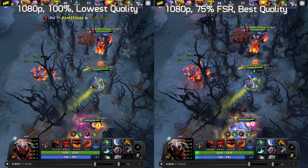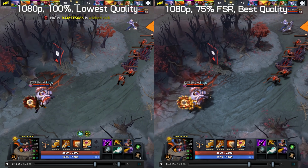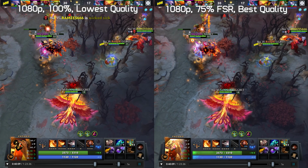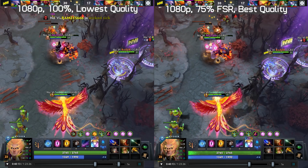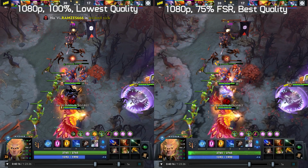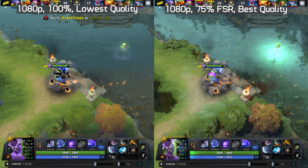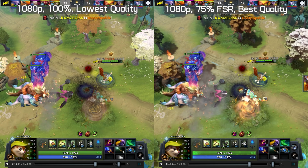Now here's a look at 75% FSR at 1080p using the highest quality settings versus 1080p with the lowest quality settings at 100% render scale. Again, it's the lack of shadows and foliage detail that is most noticeable in the left image, while some of the characters don't look quite as good, but although it's less detailed overall, I feel the sharper image does look better. Though of course that is entirely subjective, and my preference would be to play Dota 2 without shadows for that competitive advantage.